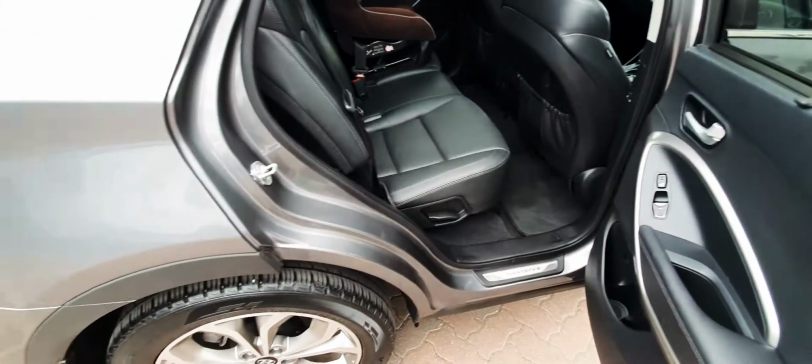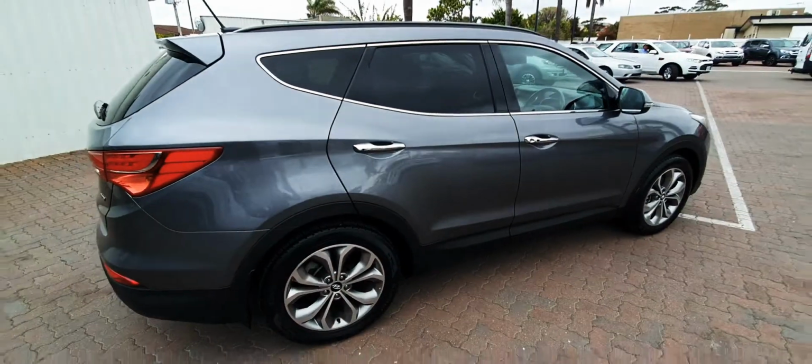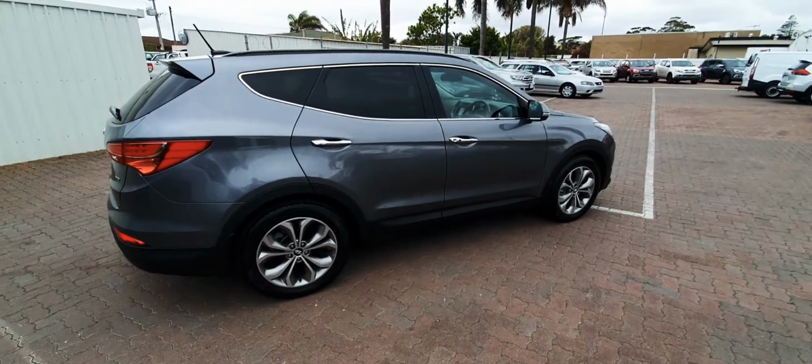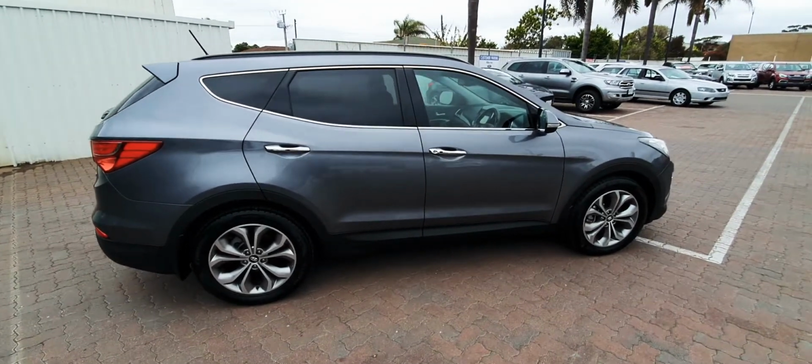Guys, this car is an absolute glamour. This has been reduced to $35,440 with only just over 35,000 kilometers on the clock.